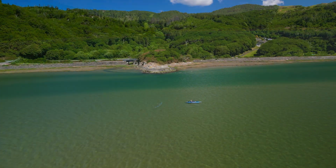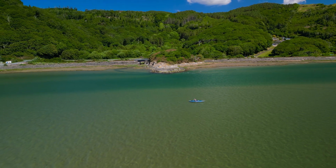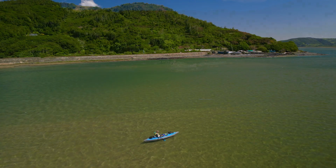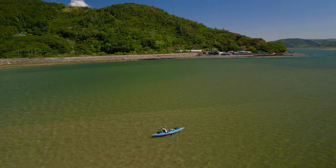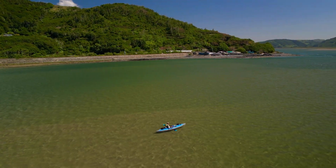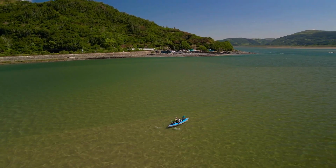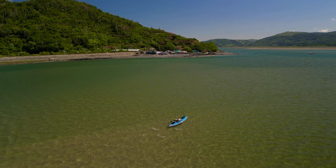Over in the background on the left you can see a railway bridge where I previously found a potential launch spot where you can park next to the road and access the water. Just upstream from there, also in the background, you can see Smuggler's Cove Boatyard, which may, with their permission, be another potential launch spot.